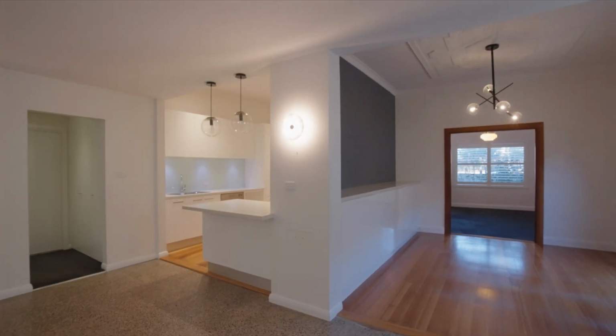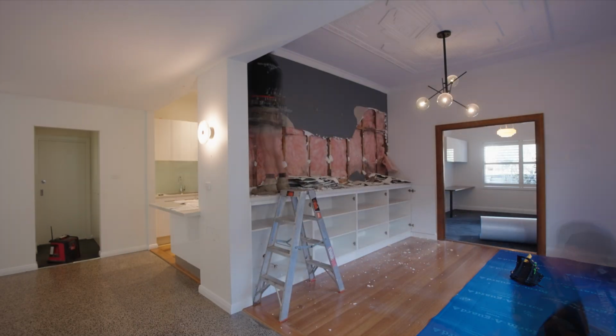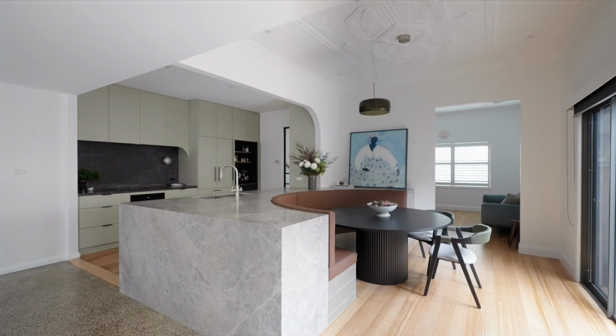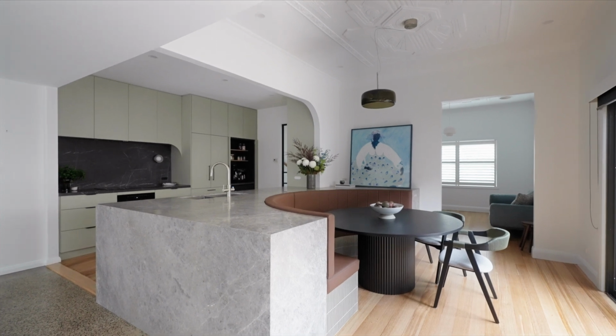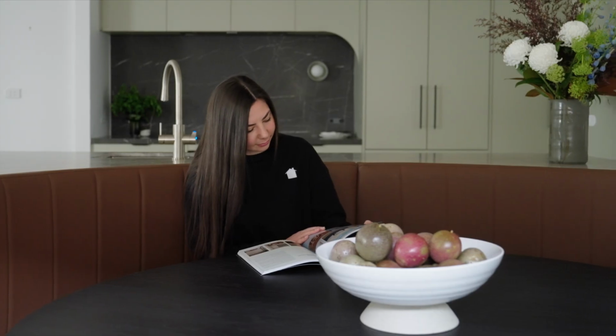The client brief was to open up the space and increase natural light. Previously, the kitchen was completely separated from the dining space by a dividing wall. We removed the wall to create more of an open plan living. Without a doubt, my favourite part of this design is the booth seating area that seamlessly integrates the kitchen and dining.